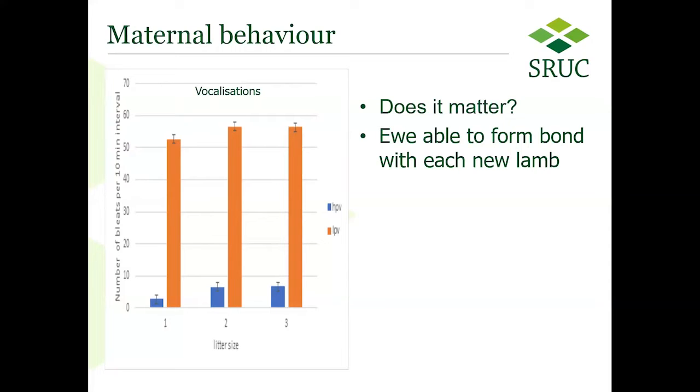So that licking, even when she's not licking the third lamb nearly as much as the first, she's still able to form a bond with that lamb. And the ewes do form a separate bond with each lamb. So it's not that she learns the taste of one lamb or the smell of one lamb and that means she can recognize everybody else. She needs to make a new bond. Each lamb smells a little bit different, and she has to form that bond or that recognition of each lamb. But she's certainly able to do that when she has 3, even with a smaller amount of licking and grooming.